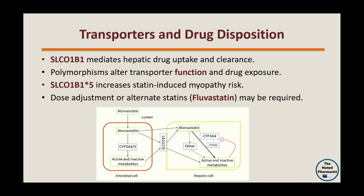Transporters and drug disposition. Transport proteins, such as SLCO1B1, play a pivotal role in the hepatic uptake and systemic clearance of drugs. Genetic polymorphisms in the SLCO1B1 gene can significantly alter transporter function, leading to variability in drug exposure and therapeutic outcomes. For instance, the SLCO1B1*5 polymorphism reduces statin uptake into the liver, increasing systemic drug levels and the risk of statin-induced myopathy. Clinical management may require dose modifications or switching to non-SLCO1B1 dependent statins like fluvastatin.